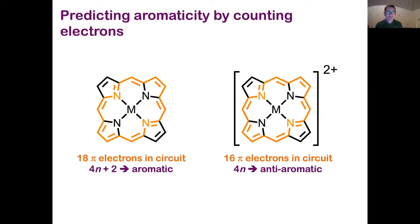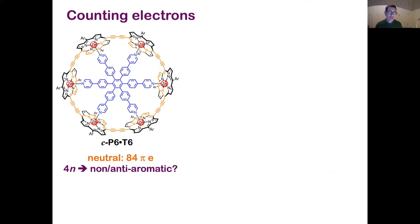So you can do the same sort of electron counting as we do round a porphyrin unit, round a whole nanoring. So if you count alternating triple and single and double and single bonds all the way around this pathway, you get a circuit of 84 π-electrons, which is a 4N number. So we'd expect the molecules to be antiaromatic or nonaromatic.